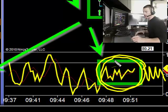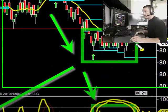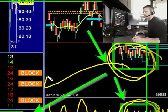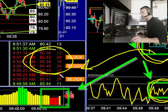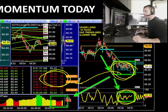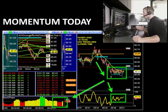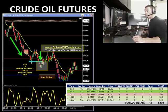Now, what we're waiting for here, for a breaker short, is momentum to point down and have some big sellers over here. Now, we saw a bunch of big sellers here, but momentum continued to give us those head fakes. That was something we saw yesterday and this morning. So we really wanted to be patient to make sure the momentum indicator for a short trade was really pointing down and not just oversold and getting ready to curl back up. All right, guys? So let's take a look at some of the trades we took today. But that's a great example of momentum we want to avoid today.